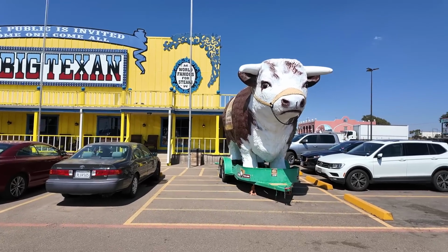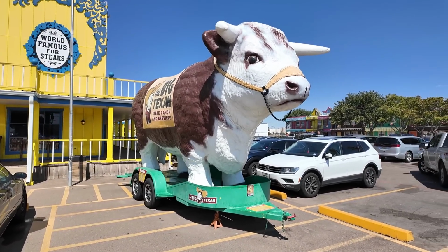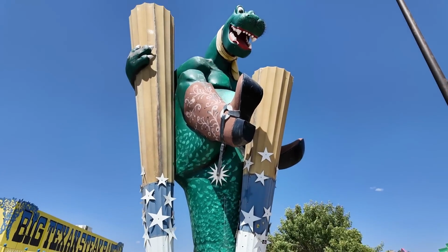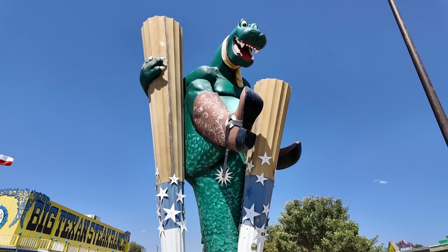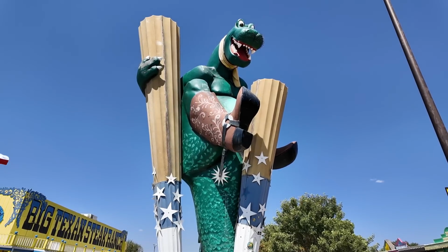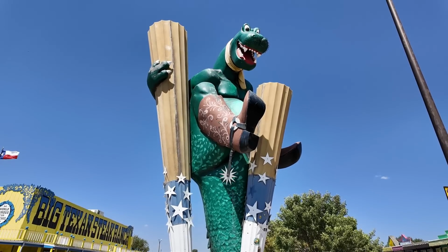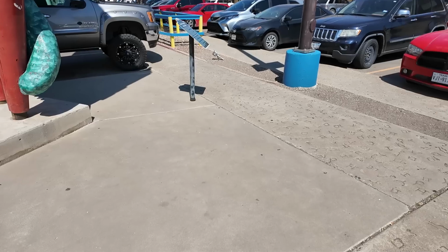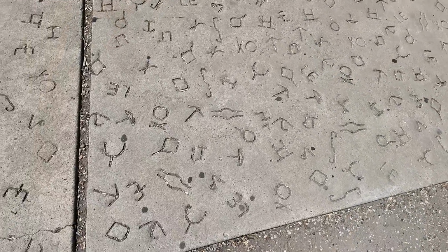It's that massive cow, massive steer out in front. The statue here of a T-Rex in cowboy boots. It's called the Big Tex T-Rex and was erected out here in front of the Big Texan as an homage to Route 66, inspired by the fiberglass and concrete dinosaur statues you would see out on road trips on Route 66. Notice here along the concrete you have the different brands the cattle would be branded with.